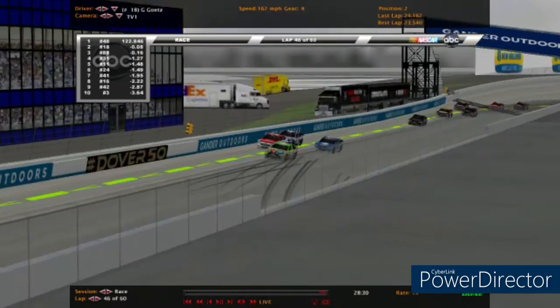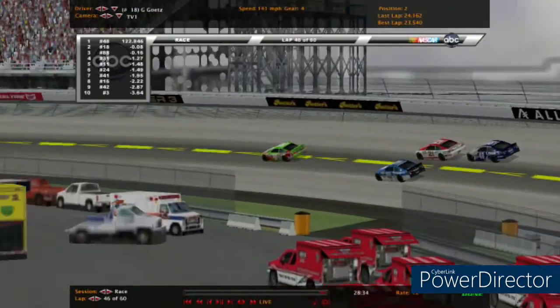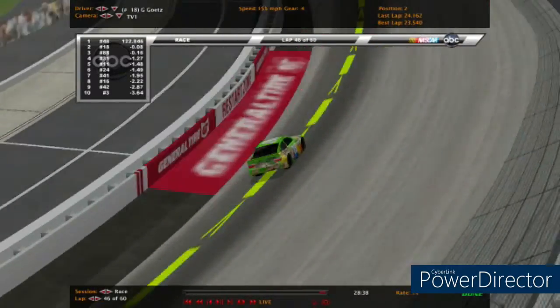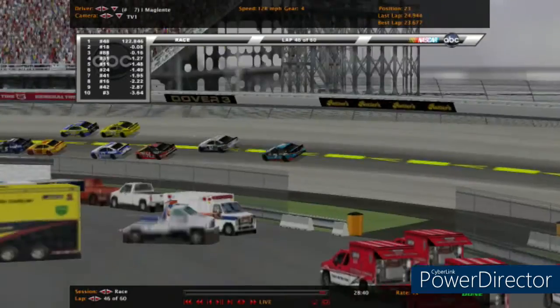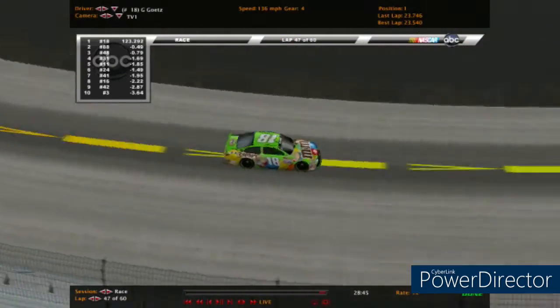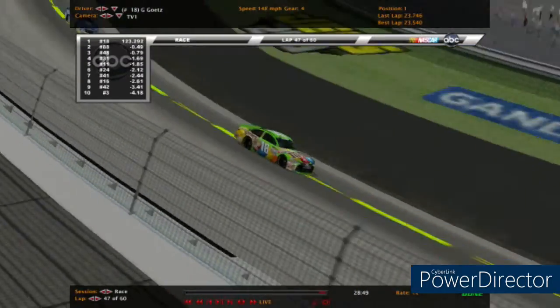Ashton Murphy's stuck in lap traffic. This is what I mean. Grayson gets to the lead, trying to make it three in a row in the Custom Cup. A slow start for Getz. An epic turnaround, as he has a big lead now at Dover, looking for his third straight win in this year's Custom Cup.